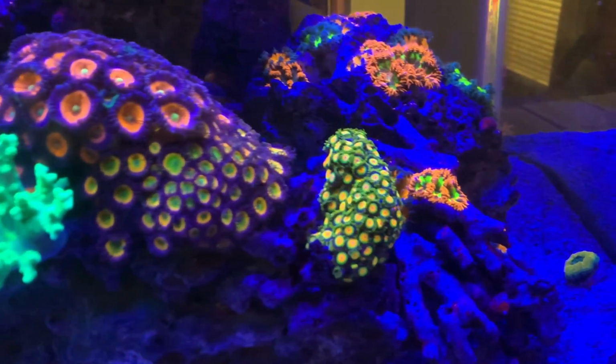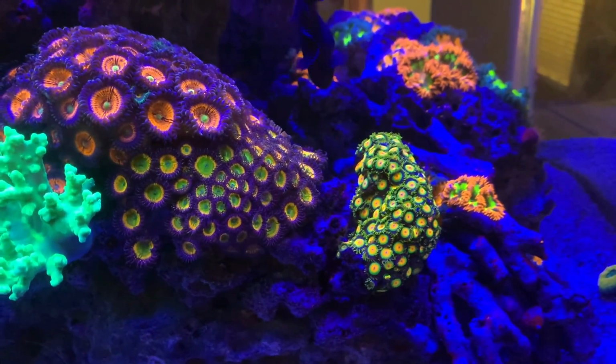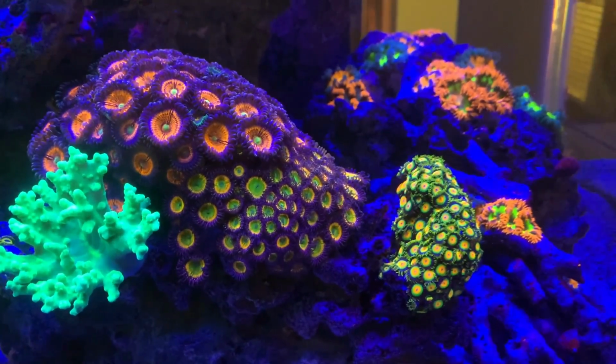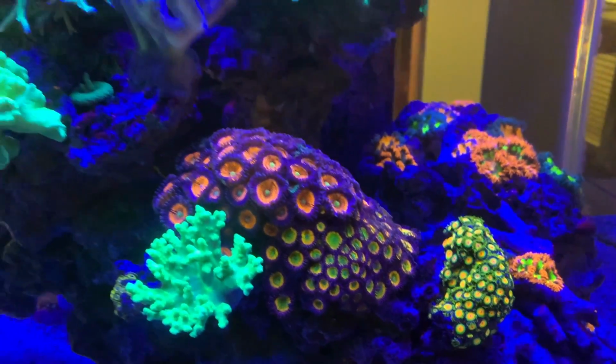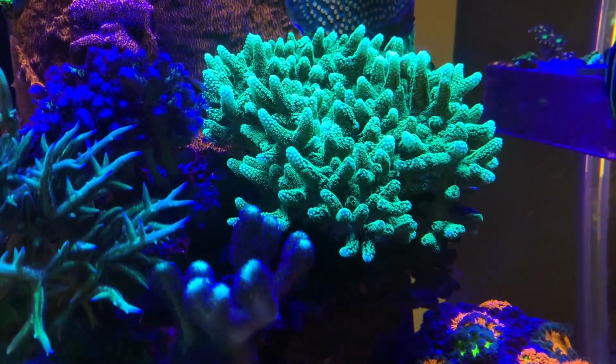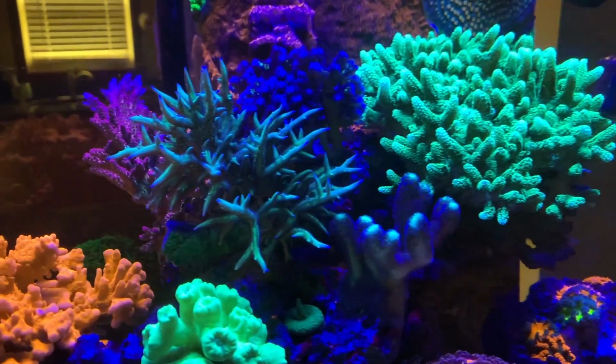You know, those are actually the first ones I had on that rock, and I started this in a nano cube when I was setting this up. Gosh, I feel like if you're a Zoa person and you don't have Rastas, you're not really a Zoa person. Totally. Big bird's nest colony here. Yeah, that's one of my favorites. I like the movement in it.